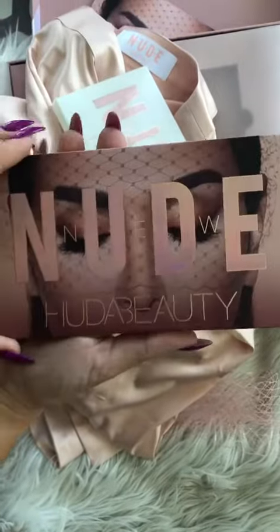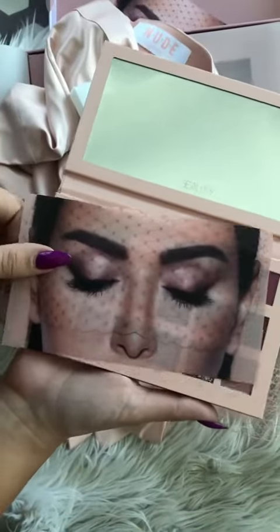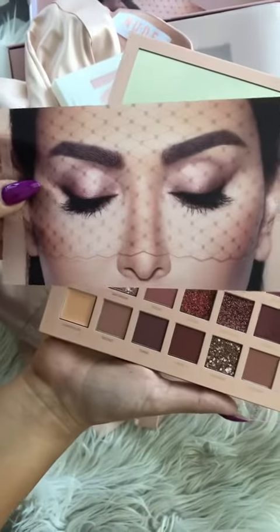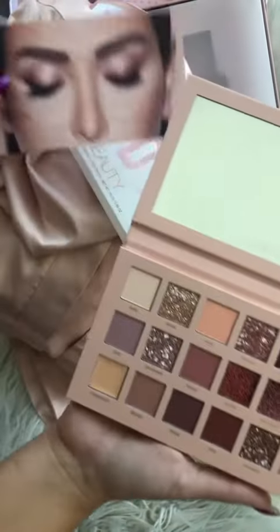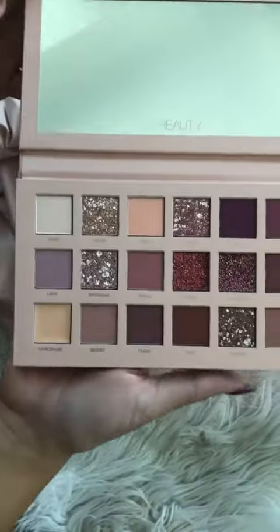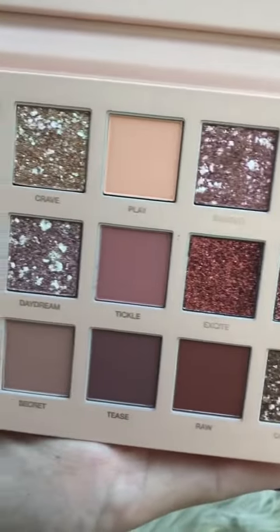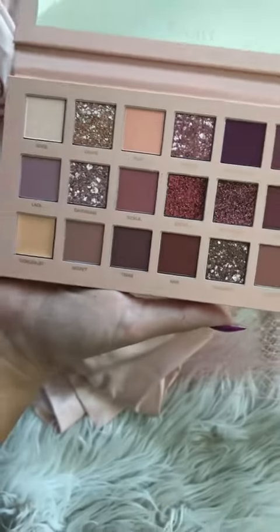Back to the palette. So we have Nude Huda Beauty. Oh my god, first opening. I didn't even open it before because I want to show you everything here. So basically you have her picture of her creation of the palette with the makeup, and you have the palette. Oh my god, can we just take a moment and see? The package is super awesome. I love the nude package. Oh, and the shades.